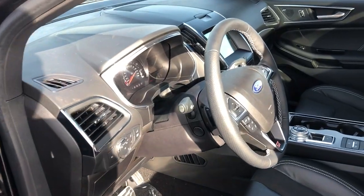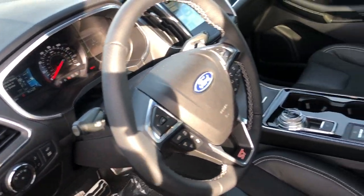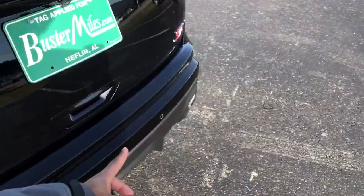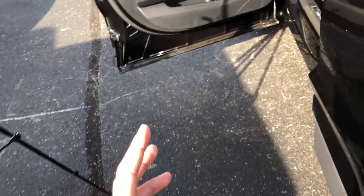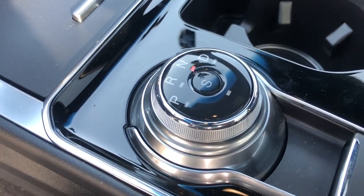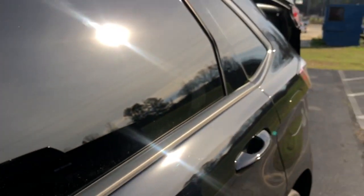Thing I do want to know too, you cannot open the trunk or the lift gate, whether you use the key, whether you kick your foot under there, or whether you use this button. You cannot open this lift gate if the vehicle is not in park. So, now you can open the lift gate.